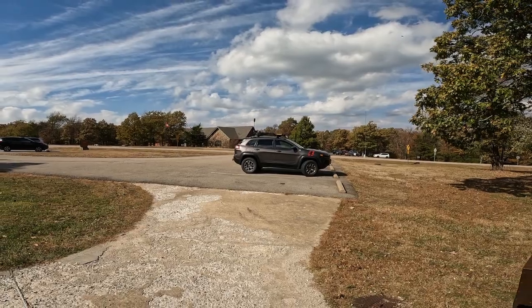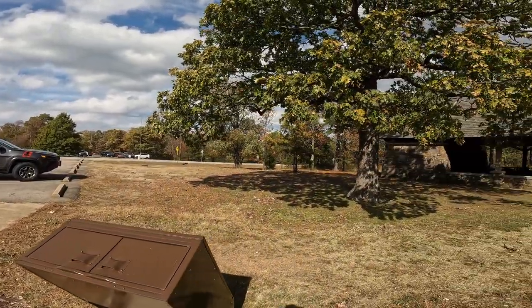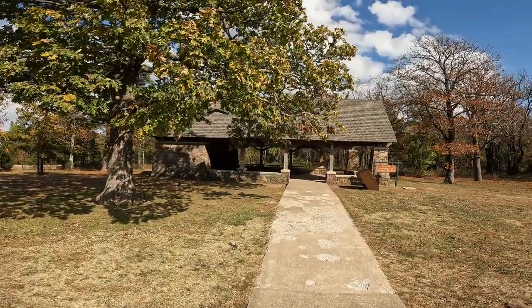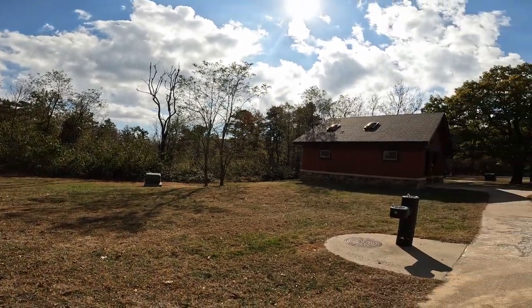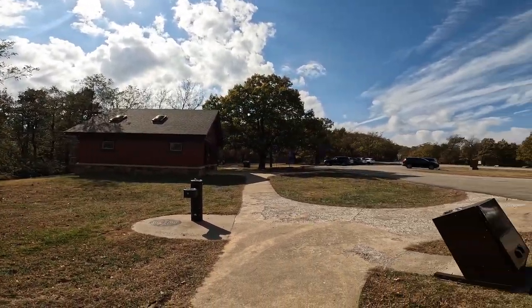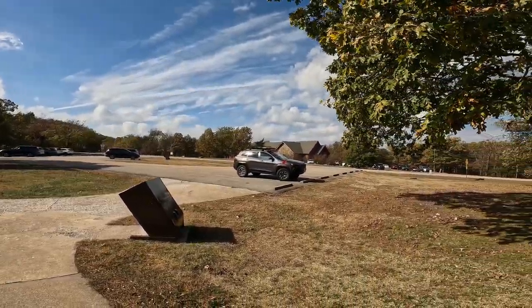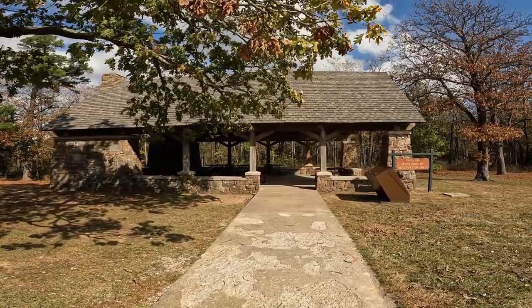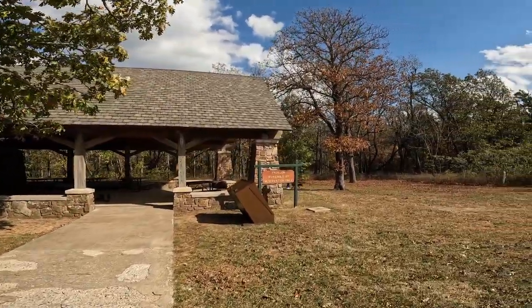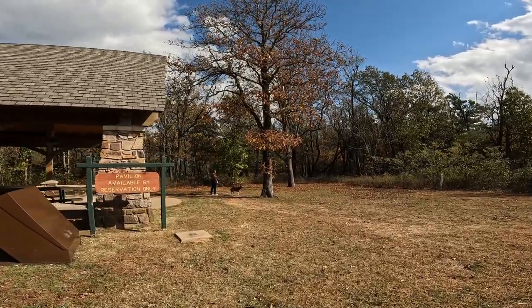To Mount Magazine, the visitor center over there, pavilion over here. Ash is taking Remy for a walk, and there's restrooms over on this side. So we'll be driving through here in just a second. A little more color as we come up to the top of the mountain.